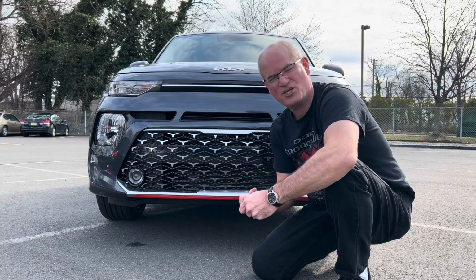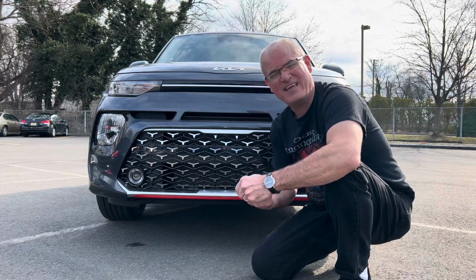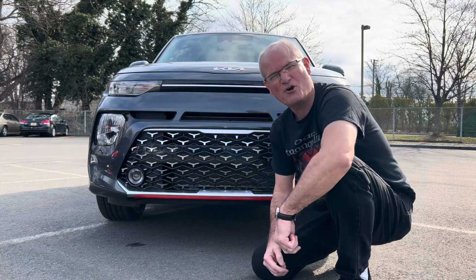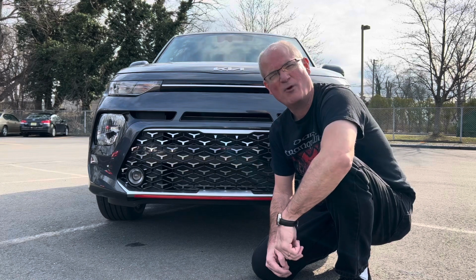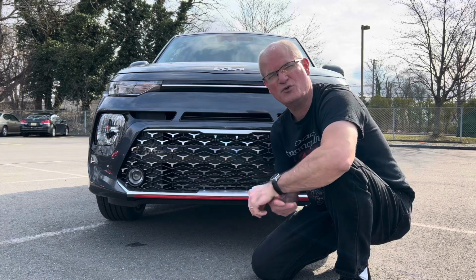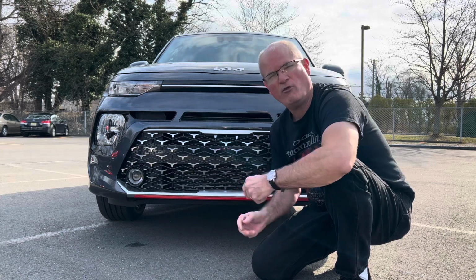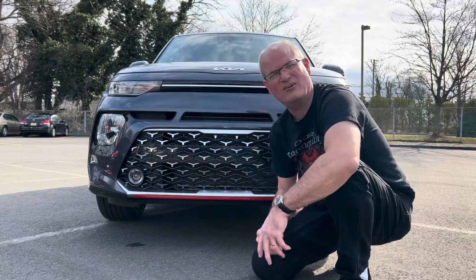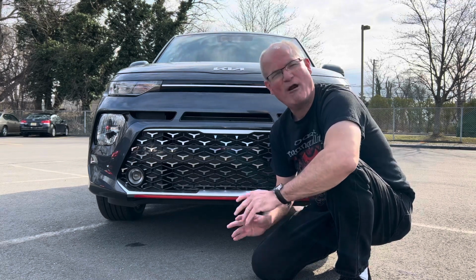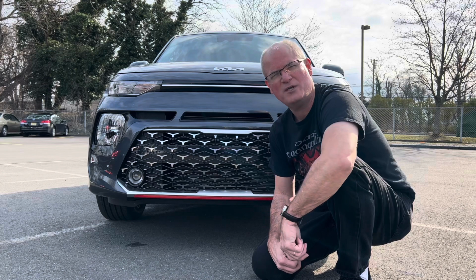The LX is the base trim. Then you have the S trim, then the GT line like this one, then the X line, then the EX, and then the top trim, which is the turbo trim, which actually gets you an upgraded powertrain opposed to the other 5. So there are plenty of trims to choose from, starting under $20,000 for the base model and all the way up to just about $30,000 for the turbo trim. So we're in the middle of the pack right here with the GT line, right around $25,000. So let's see what you get for the price on this 2022 Kia Soul.